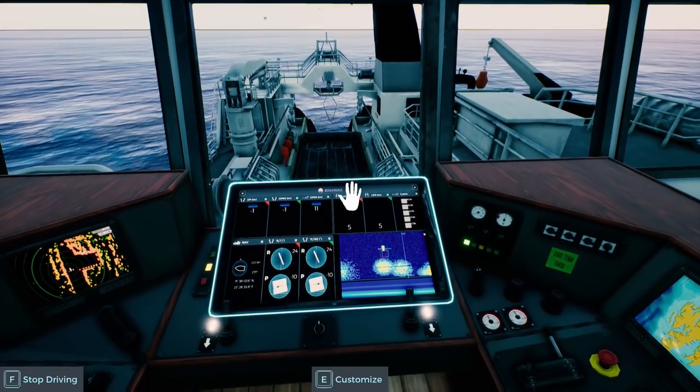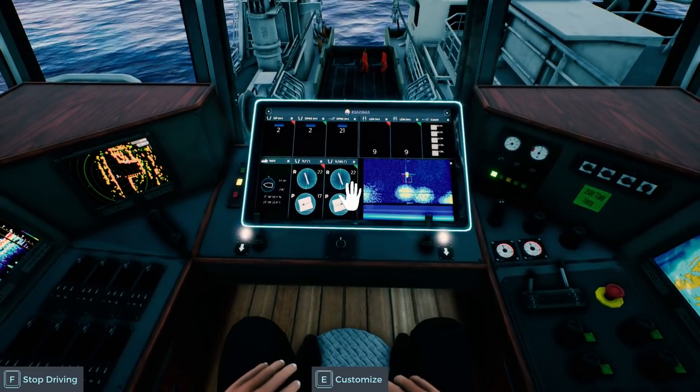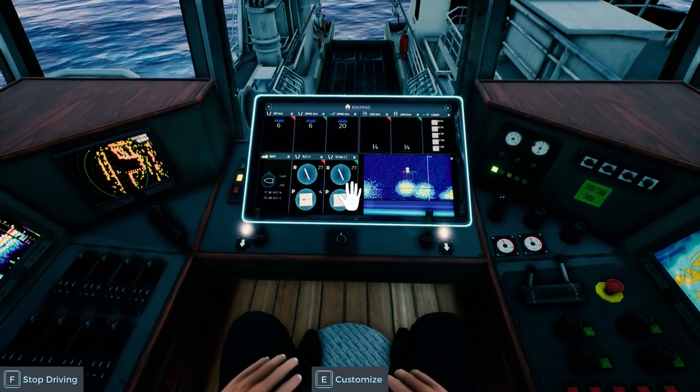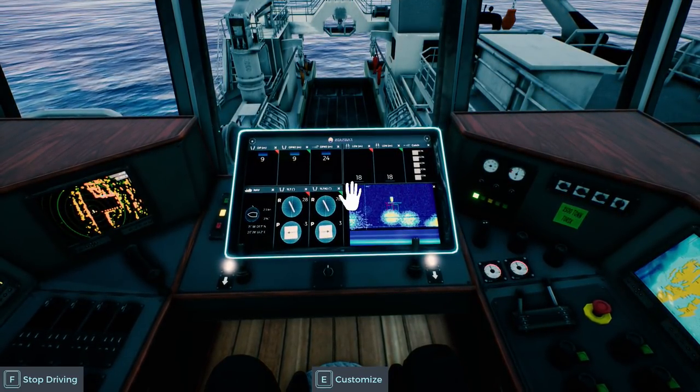Boom. Then we're going to do another catch. These boys are going to have to work really hard, but we need the cash, so we're going to fill the boat up before we head back. That's what they do. That's what we're going to do.